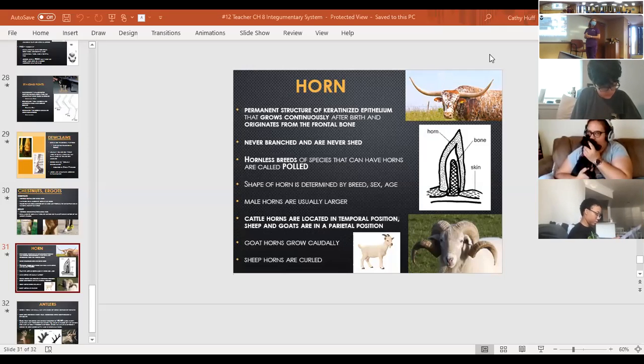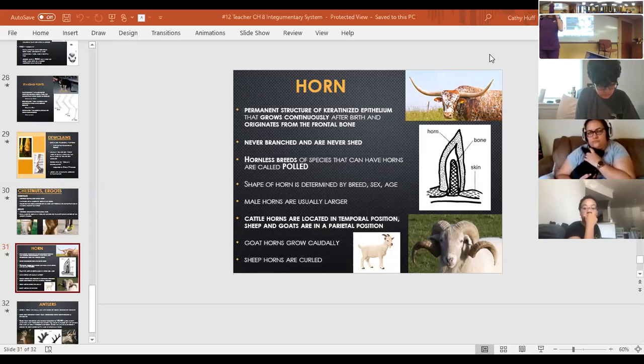We can do some dehorning. Dehorning, though, is pretty brutal. If you've ever seen dehorning, you actually have to go in and take part of the skull because otherwise the horns will grow back, but they'll grow back odd. And, oh, it's terrible. It's awful. Well, I never got into large animal medicine. It's too brutal for me.